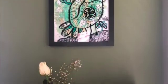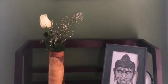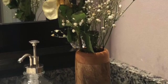Then I want you to look at how many items in that room are really connecting to nature. And I don't mean a table and chairs, okay? I mean, what kind of artwork do you have? What kind of pictures do you have? What types of decor do you have in that room that remind you that you are connected to nature? Do you have seashells? What do you have around? So I want you to look at that as well.